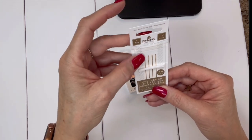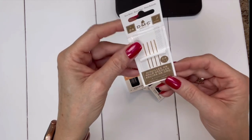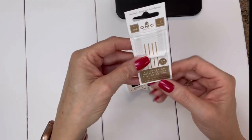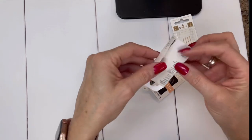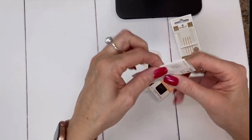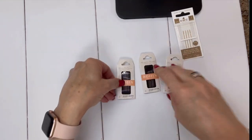These have a round edge and they're kind of blunt. But these are great too. So it really is a personal preference. You can try both and then see which ones you like. And then John James also has needles as well.